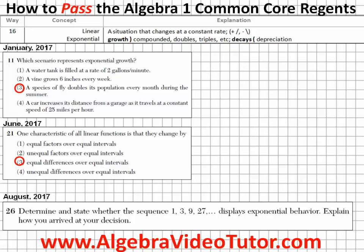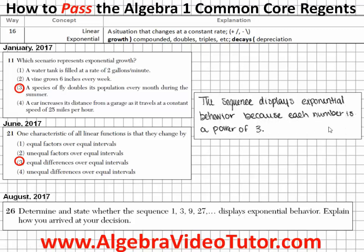All right, then August 2017 had a short answer question, and they want you to determine and state whether the sequence 1, 3, 9, and 27 displays exponential behavior. And you're going, well, this goes up, looks like it's 1 times 3, 3 times 3, 9 times 3. Even though it's multiplying by 3, it's not changing at a constant rate. So what you're going to say is that it displays exponential behavior because each number is tripling. That's a power of 3. That's not a constant rate. Even though it's 3, 3, 3, it's multiplying by 3, not adding 3.